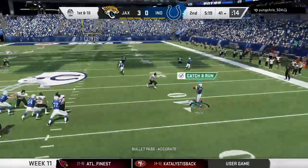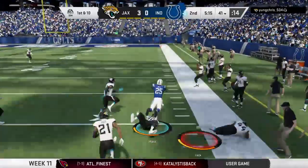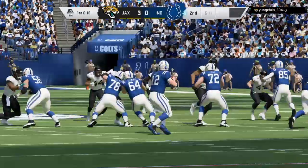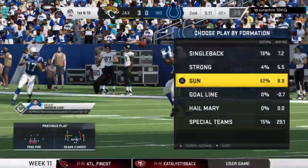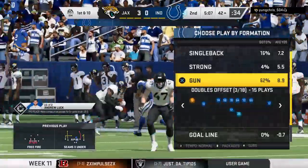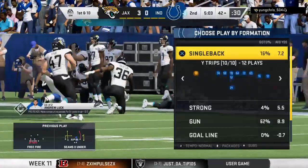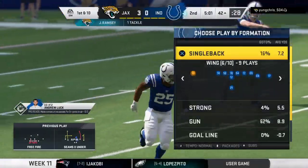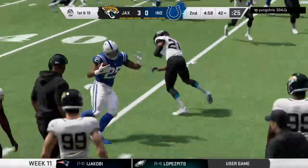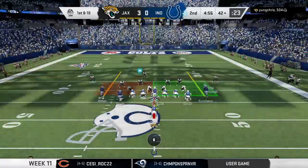On first down, it's Luck into the hands of his running back, Marlon Mack. And taking it across midfield and inside the 45. Another nice gain. That's now 30 yards between those last two plays. First and 10 at the 42-yard line. This offense finding its legs now.